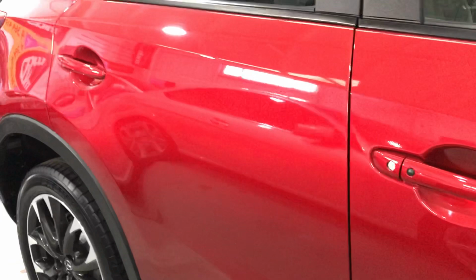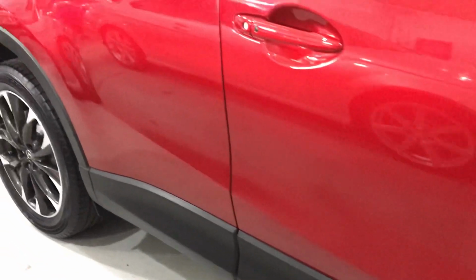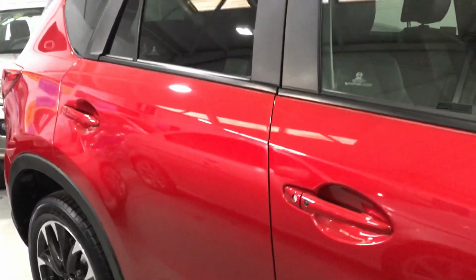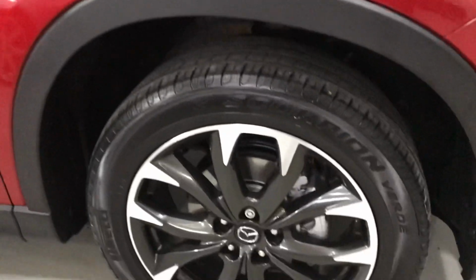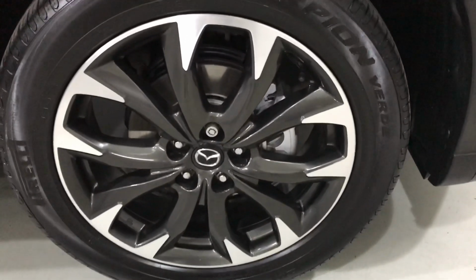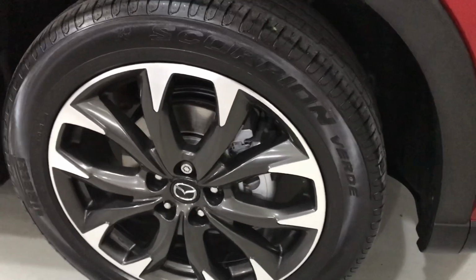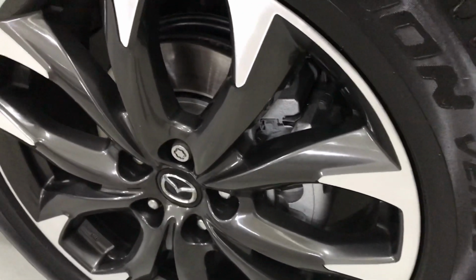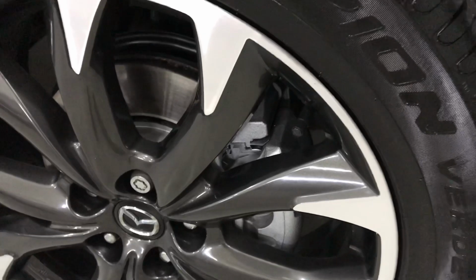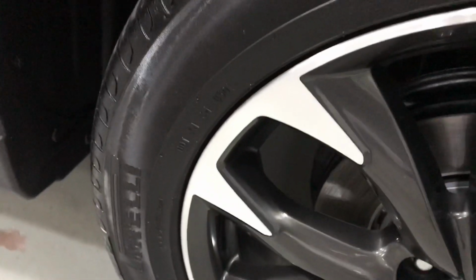It's a fabulous colour as well, this Soul Red Metallic. It was an extra, I think it was about £680 upgrade on the other colours, but it really does stand well. Got the 19-inch alloy wheels there, diamond cut alloy wheel with the grey spokes. As you can see, we detail our cars to a very high standard. We remove the wheels, we clean behind the spokes, we pay attention to the brake discs and calipers, try to make them as new as possible. Pirelli tyre on this one as well, with an excellent level of tread on there.